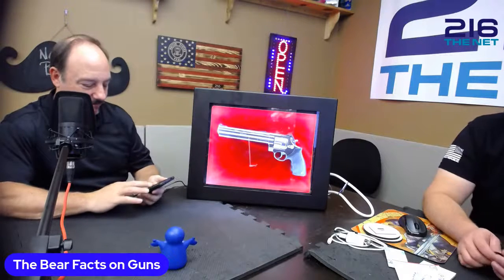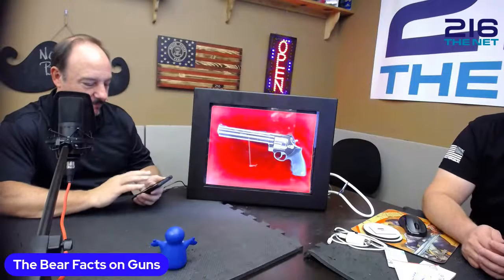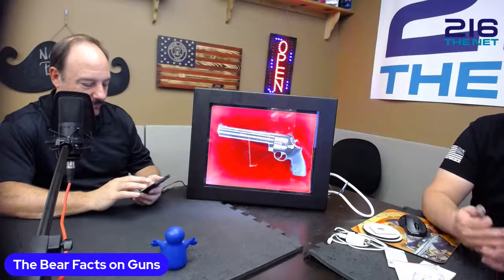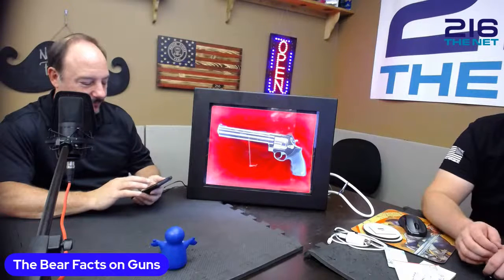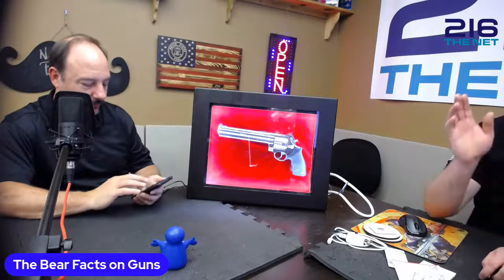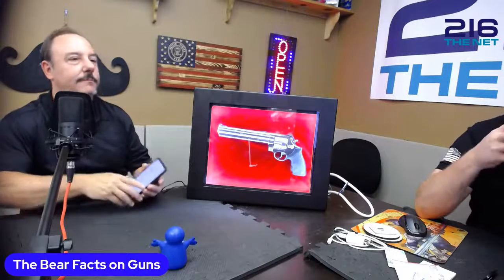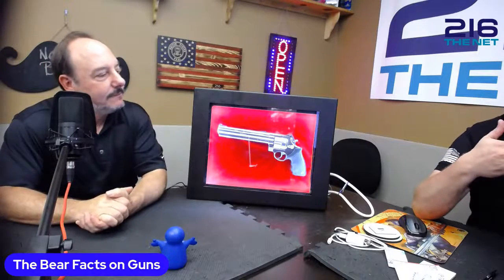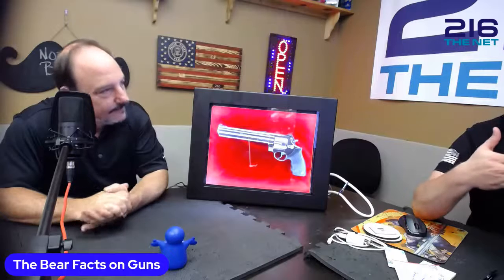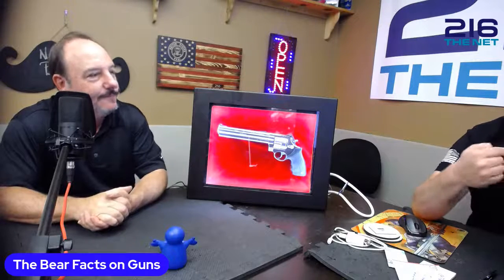Have you ever seen an actual round go through ballistic glass, like bulletproof glass on a car? It's so weird. You think it would just ricochet off. It doesn't. It absorbs it. It sucks it in, and then it shatters in a bunch of places and spider webs all the way across. But there are so many layers inside that you have to keep shooting the exact same spot over and over before it breaks through all the layers.